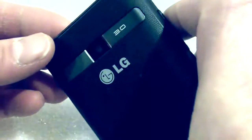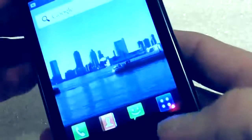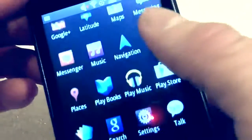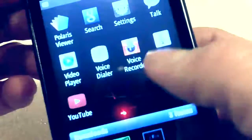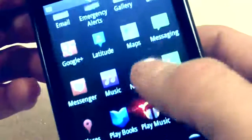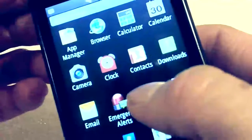It has a 3 megapixel camera, and it has your basic Android apps. I would say that the most common ones used on this phone are YouTube, of course, Google search and so forth, the music app, and maybe the messaging.